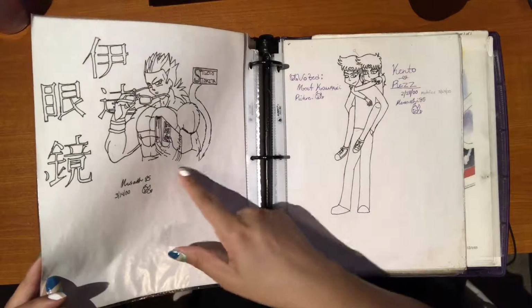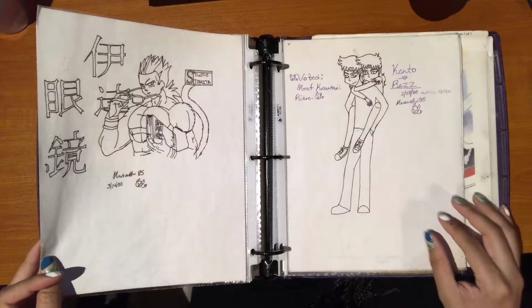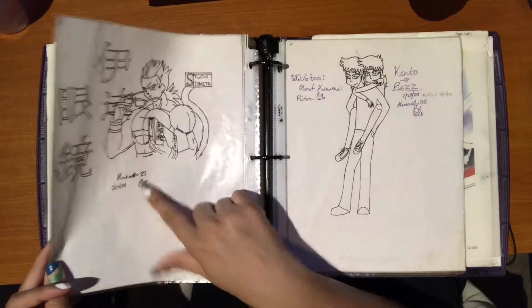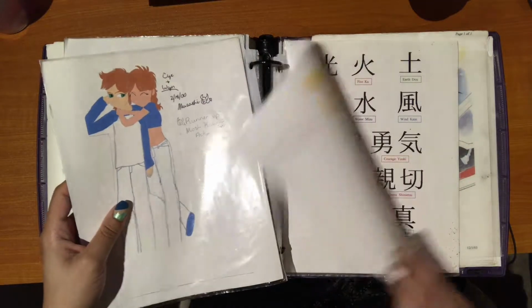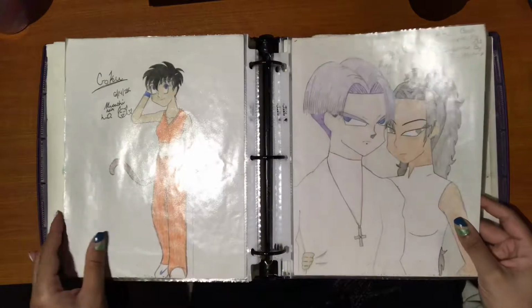Oh, wait, that's a pretty famous picture. I ref'd that from something. I don't know if it's still floating around the internet, but looking back on it, I used to heavily reference stuff and then draw it.